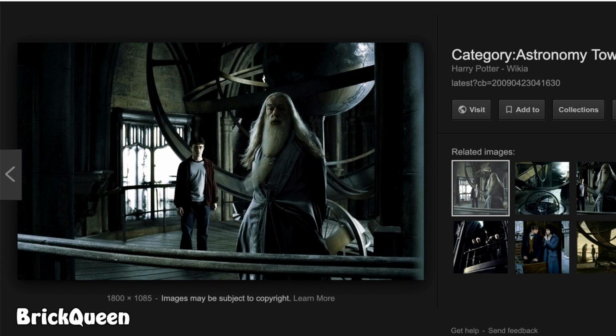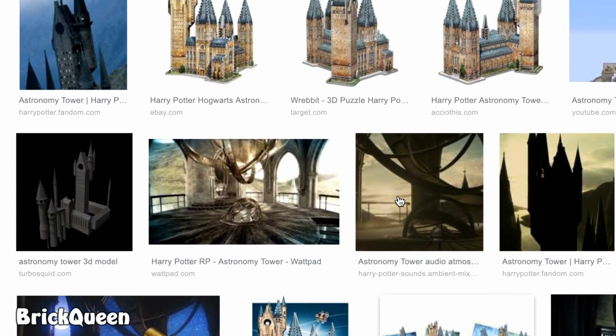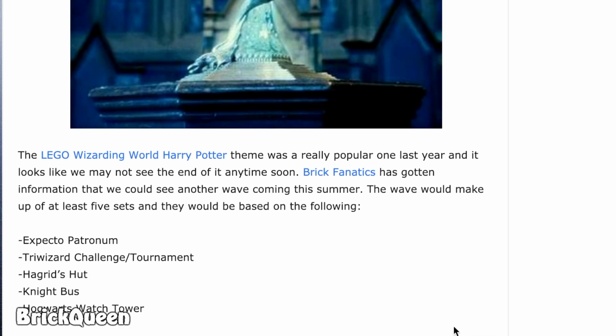I think it would be pretty awesome to make the Astronomy Tower, not just for the scene itself, or what's happening in the scene, but because the Astronomy Tower is actually pretty cool looking. I mean, you see that right behind Dumbledore. If they made that in LEGO somehow, I think that would be pretty interesting. That would be a pretty cool looking set, to be perfectly honest with you guys. I would like to see that. It would look awesome. So those are the 5 different sets that are rumored. We'll have to wait and see what it actually turns out to be. I, for one, am super excited to see what we actually get, and to see how many.